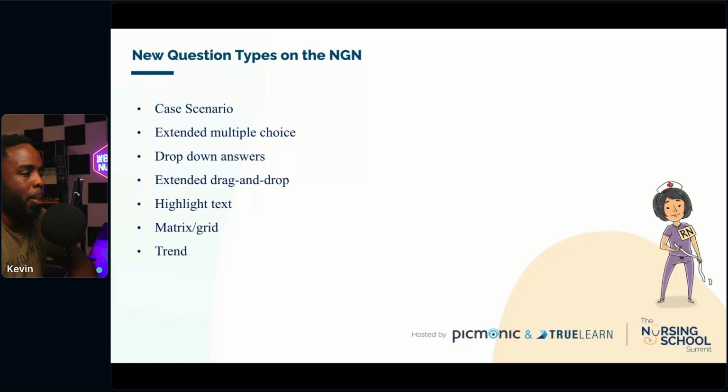Then you have the extended drag and drop, right? This question type is like the traditional drag and drop, except that there are more answers than spaces, and some answers are excluded. So you'll get the extended drag and drop, and you'll be like, okay, well, I hope I picked the right one. You have the highlighted text, which in my opinion is like a gimme type of question. They're going to be like, hey, what are the important things from this passage, right? Think about an assessment that you've done while you were in nursing school. Like, hey, he came in and he was doing okay. He had a heart rate of 81. And now when I reassessed him an hour later, he had a heart rate of 105. Okay. So what is the important thing that was said there? That was it, right?